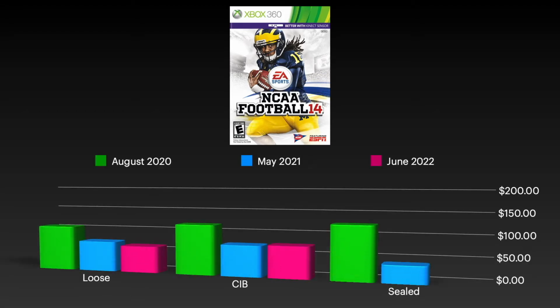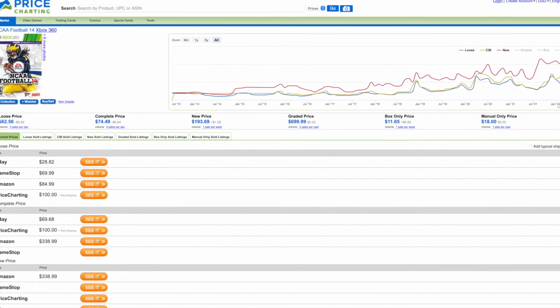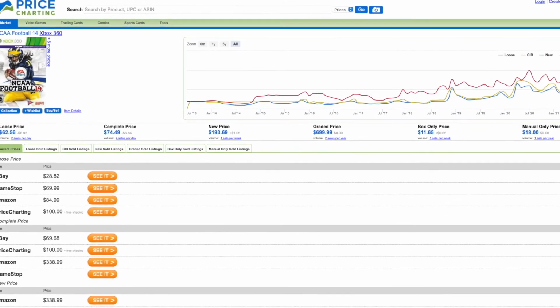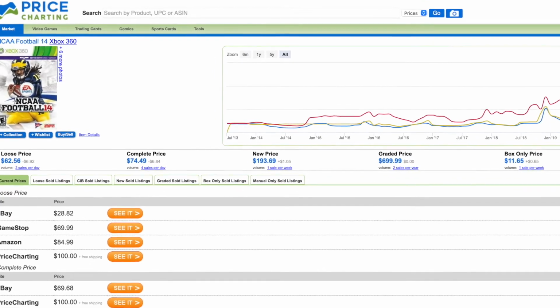In 2020, you're looking at a loose copy at $105, complete in box $117. May 2021, $71 for the loose copy, so it started to drop. Complete in box dropped also to $72. Then June 2022, loose was $62 and complete in box is $74. So relatively about the same there, but you definitely see the drop since August, and I think it might have been around May 17th, 2022. For those prices, I think right before then they might have announced that they're going to make a new one, and then you started to see that price go down a little bit.